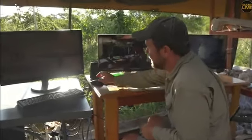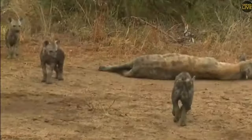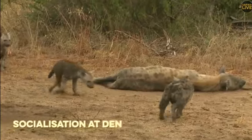Now, our next clip is looking at hyena dens and the socialization that goes on around them. If spending time around a hyena den isn't your thing, then it's time for you to go make a coffee. But I know it's for everybody. So we're going to get ready here. We've got the clip and we're going to push play, and there we go.